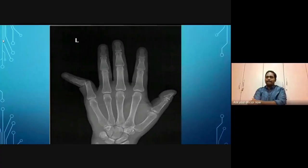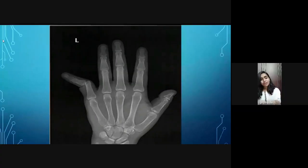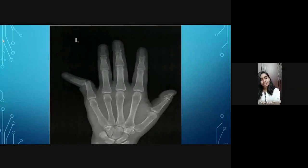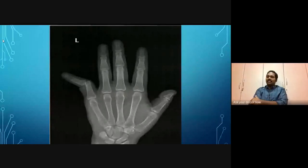Okay, sir. As you mentioned in the starting, you told us about intercompartment syndrome. What is it, what are the causes of it, and how can we handle it? Okay. See, it's actually not intercompartment, it is compartment syndrome.